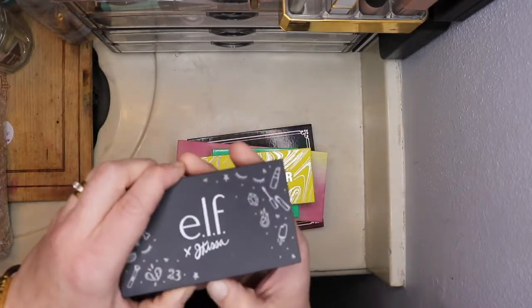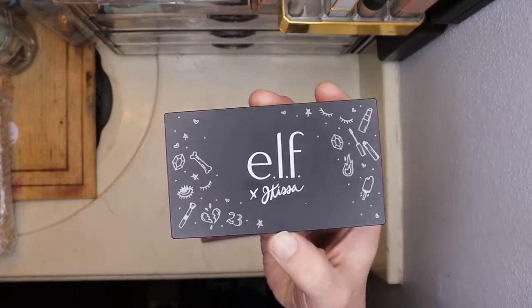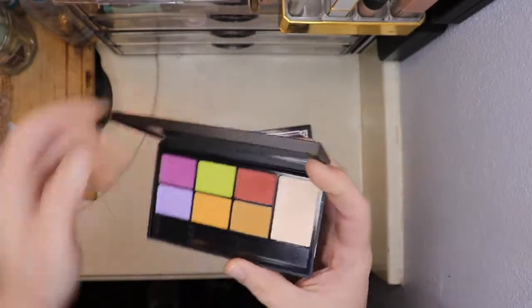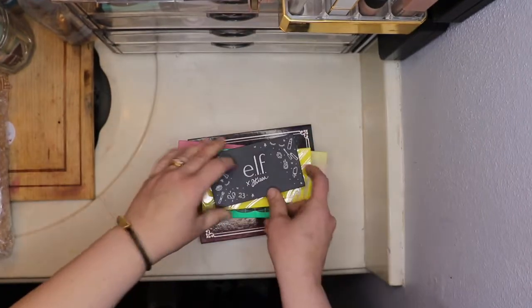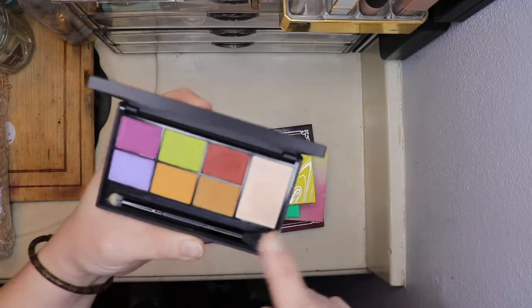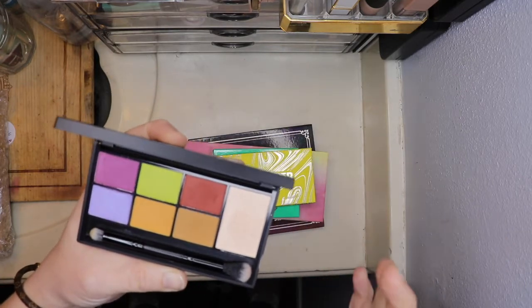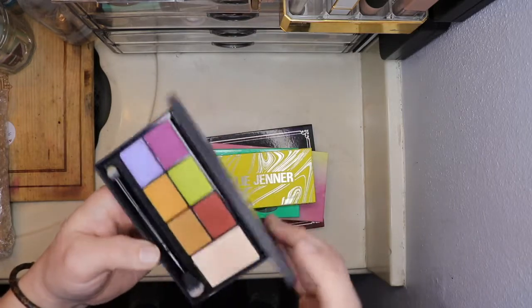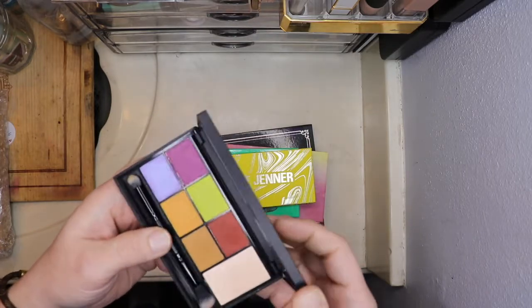So next, this is the e.l.f. J. Kissa palette. Oh, it's magnetic. I used this once. I need to put the brush back in. Hold on. I've used this. I used this for a video. I did a dedicated video to this, the liner, and the mascara. I mean, it's okay, but I literally don't reach for this.